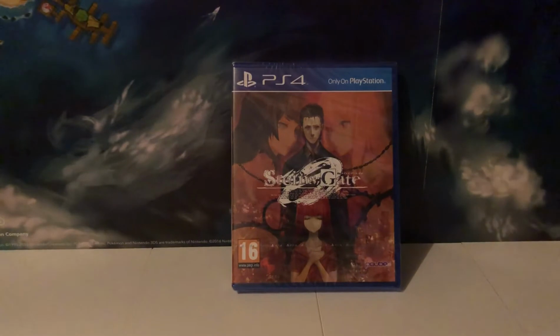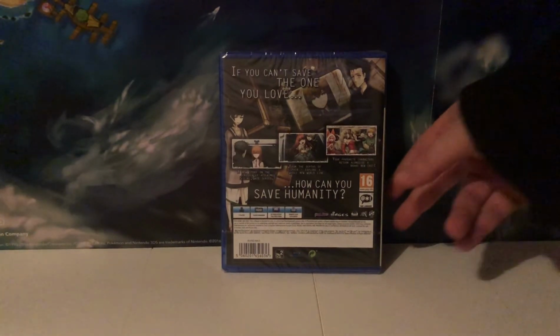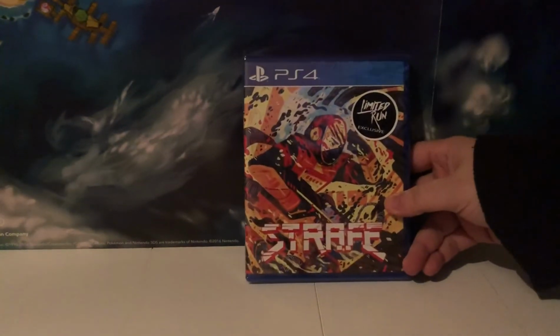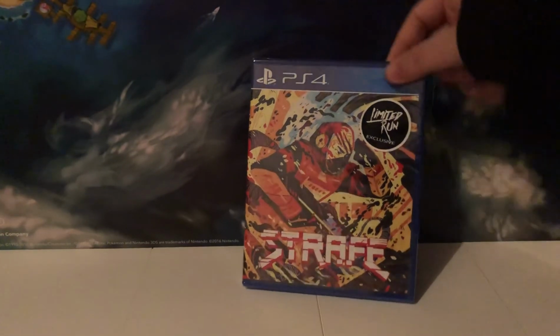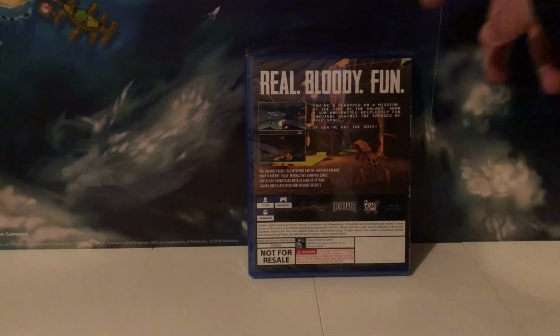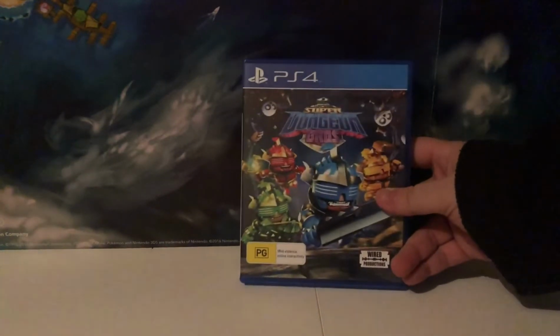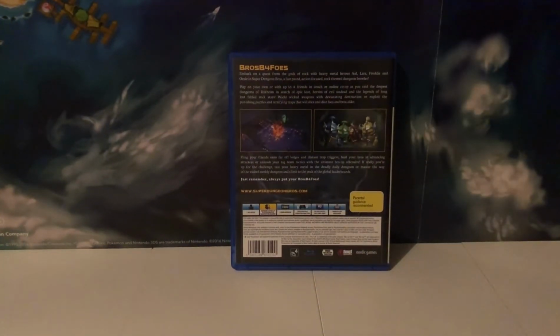Steins;Gate Zero. Strafe. This was actually sold on the Limited Run website exclusively, but it wasn't part of the Limited Run games. It was done by another company, Special Reserve Games, that's the one. And it doesn't have a number on which copy you got. Super Dungeon Bros, another game I got for $4. So, pretty cheap games. Finding the bargain bins out here.